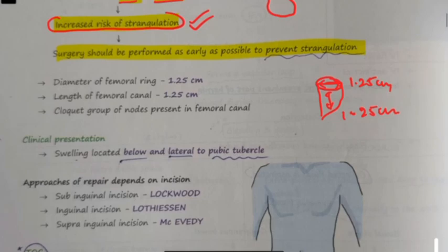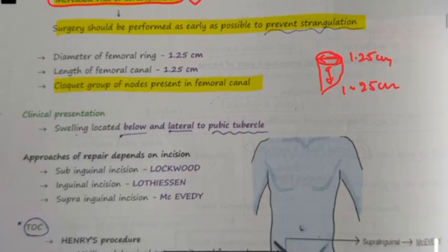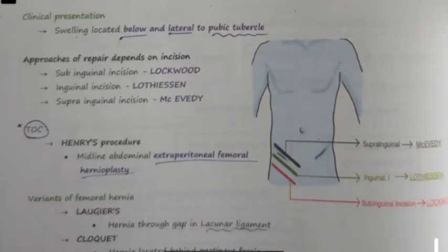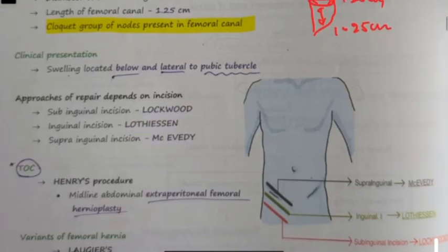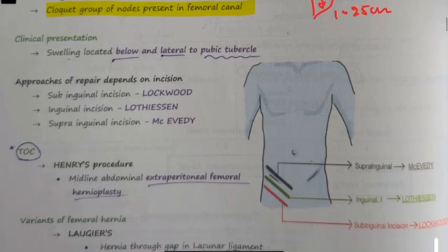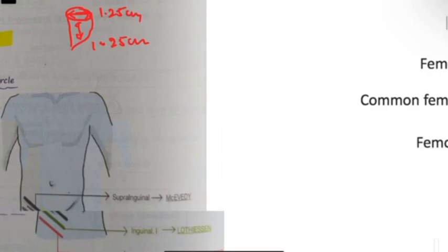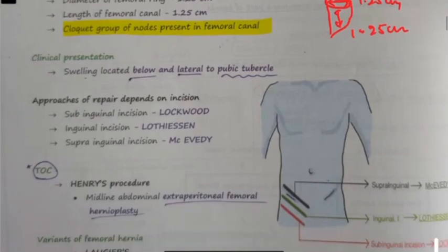Okay. So, what is the main content here? Clockwise group of lymph nodes is the main content in case of femoral canal. So, how will the patient present to us in case of femoral hernia? Just like we all know, it will be a swelling in the inguinal-scrotal region. And yesterday also we had discussed, based on the location of the swelling, we will be deciding if it is an inguinal hernia or if it is a femoral hernia.